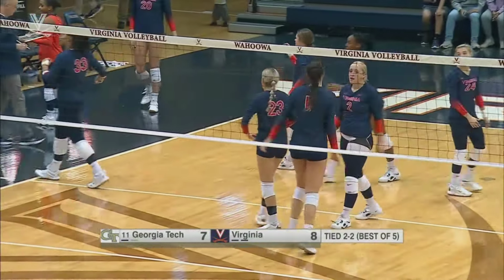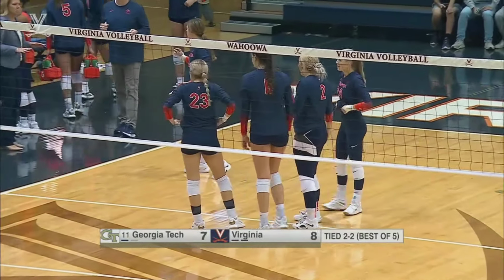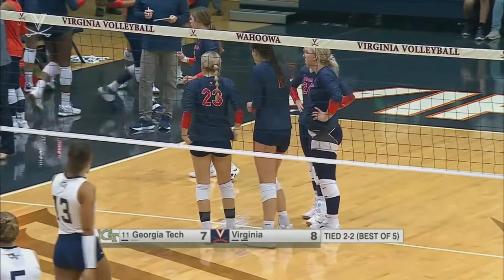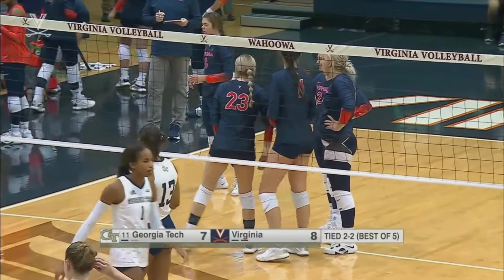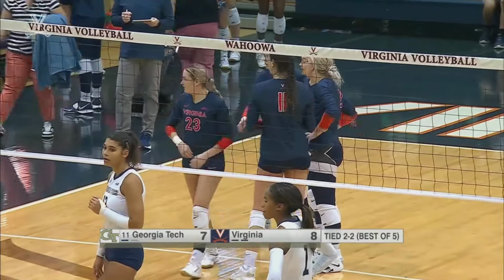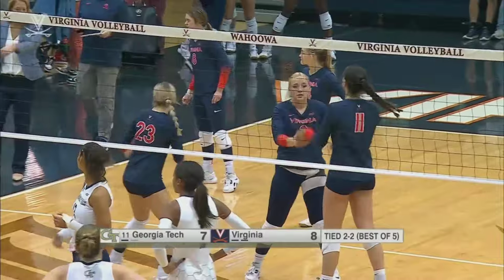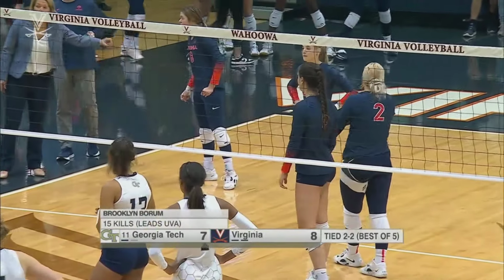Virginia, 22-41 versus Georgia Tech all time. Haven't won against Georgia Tech since 2017. They've lost 6 matches in a row. And they're facing their first ranked opponent of the year.